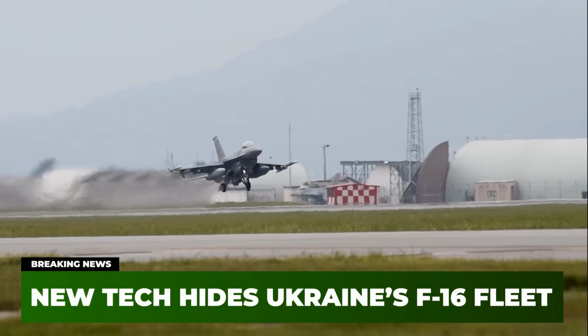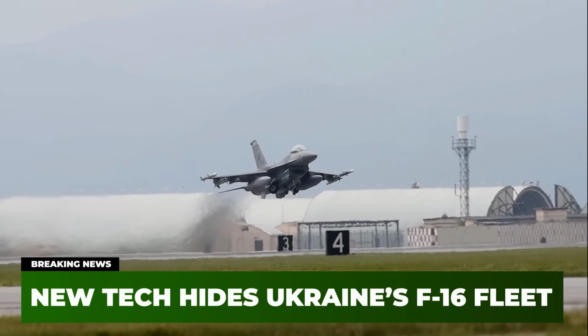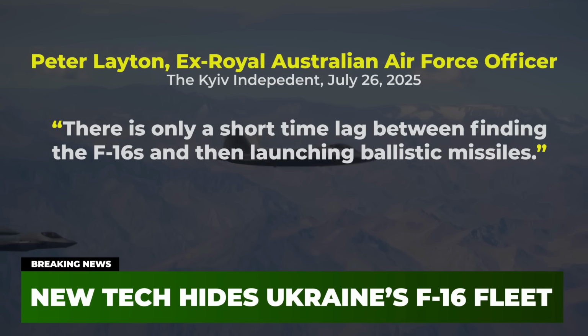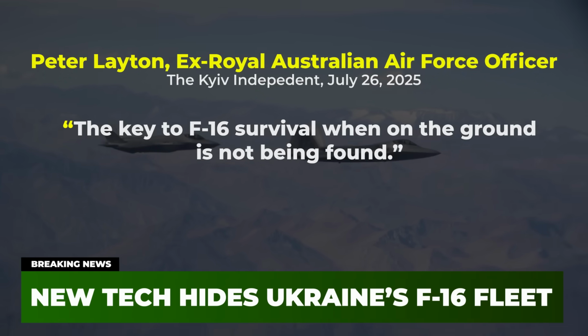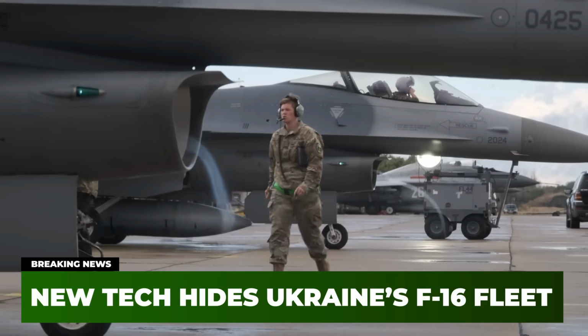This new equipment will be key to improving the survival rate of Ukraine's F-16s. That's according to Peter Layton, who's a former Royal Australian Air Force officer and an associate fellow at the Royal United Services Institute. There is only a short time lag between finding the F-16s and then launching ballistic missiles. The key to F-16 survival when on the ground is not being found, Layton told the Kyiv Independent. And he has a point.